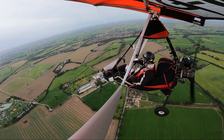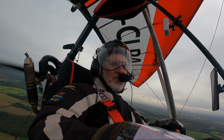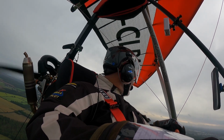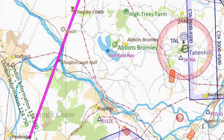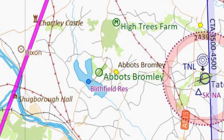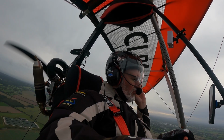This is exciting. It's the first time I've landed somewhere where there's somebody else at the other end of the radio. I think that's Martin Haran. Martin, who you'll see in just a minute, is another Midlands-based pilot who flies both flex-wing and 3-axis microlights. He's got his own airstrip at High Trees Farm, and when he saw us all fly over this morning, he fired up his Sky Ranger and decided to join us all for breakfast.